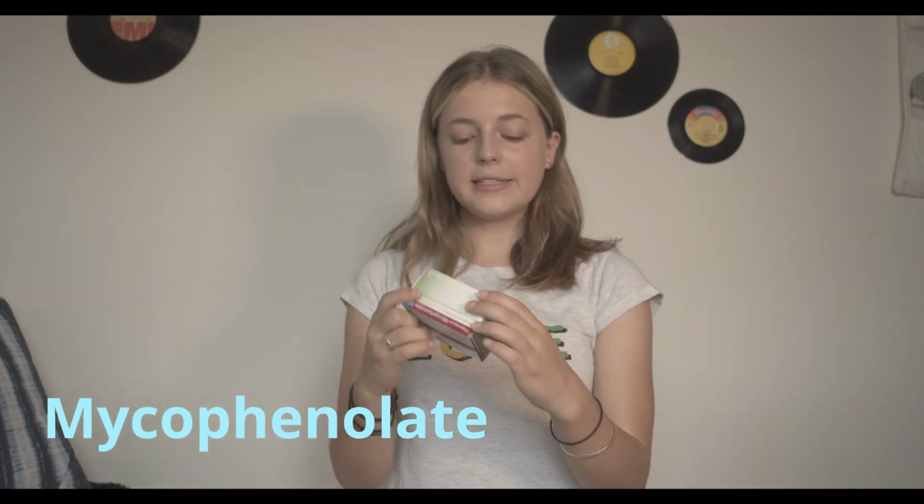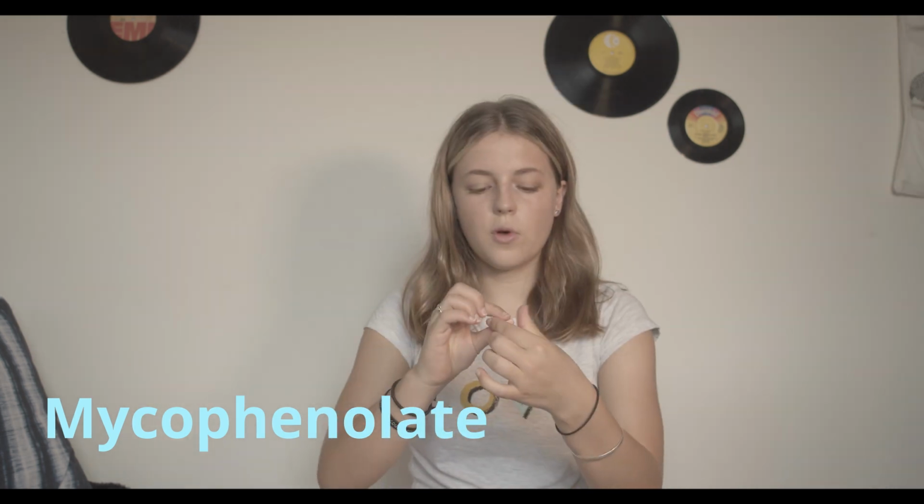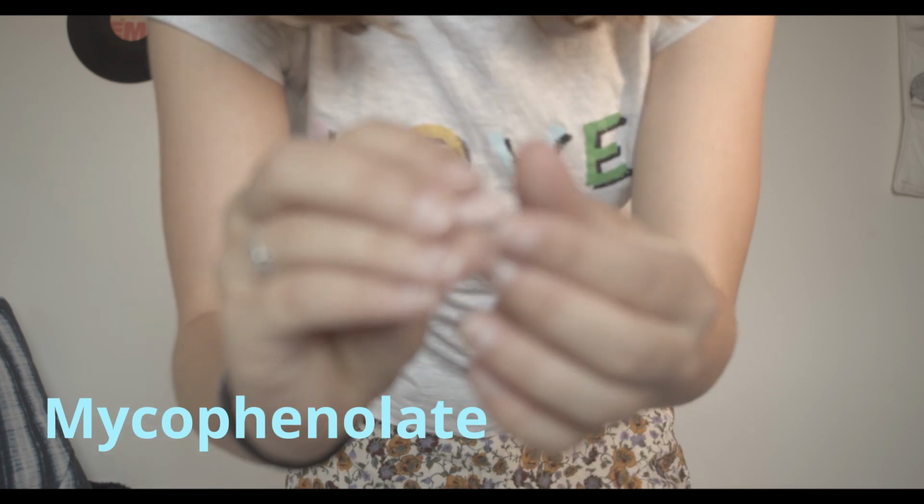Okay, so the first medication I'm going to be showing you is called mycophenolate. This here is mycophenolate. So this is what mycophenolate looks like. I have no idea if you can see that. It's just like a purple thing. It's really hot, you guys. No, actually like salty. Okay.